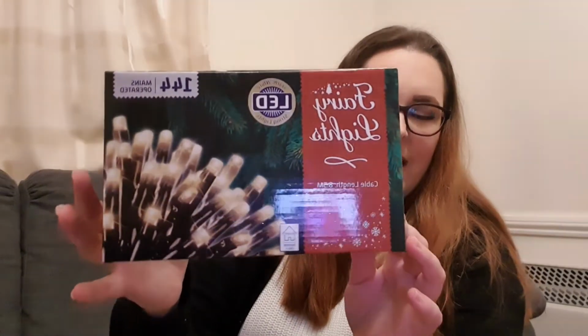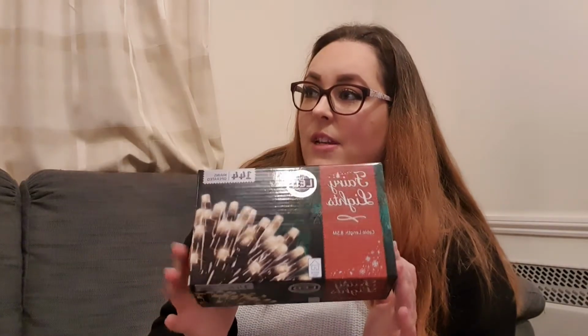The thing that I got were these little LED fairy lights. There's about 144 of these lights. They are mains operated, which is really what I wanted, because I feel the battery ones run out a bit more, whereas when it's mains operated, they last a bit longer. And I've got the LED ones as well, so they're more crisp and brighter. So I bought these. These are actually £5 in Poundland, so not really that expensive, really. I mean, cheaper than anywhere else.